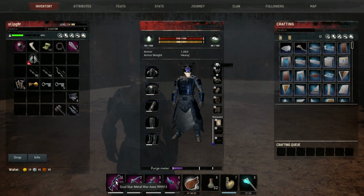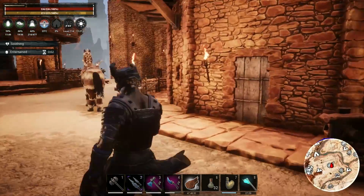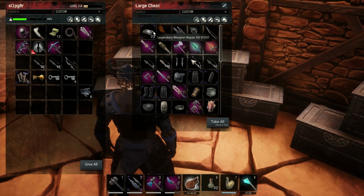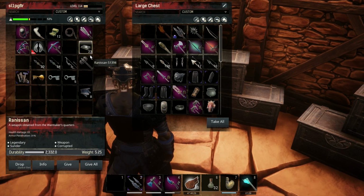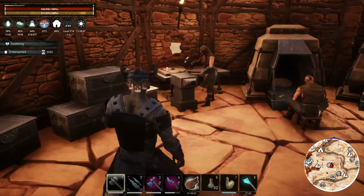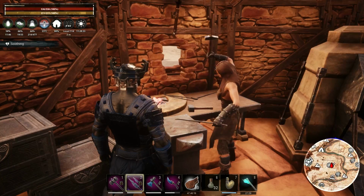So we found 2 new weapons here and here. Now this guy's taking some damage, so we're not going to be able to upgrade it. Let me see here. Do I have a legendary? Yeah, we do. Let me just fix this guy up. All right, and then let's grab 2 of these bad hombres here. Upgrade those guys like so.